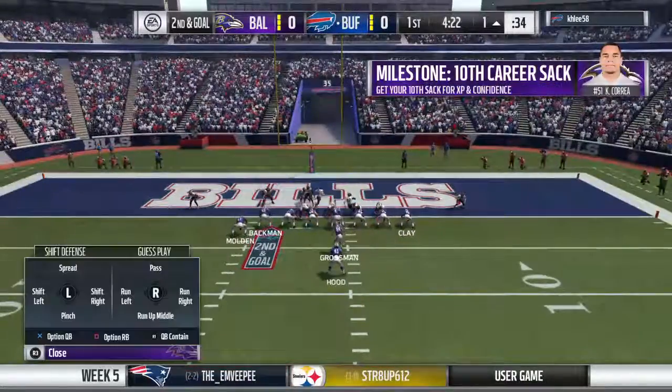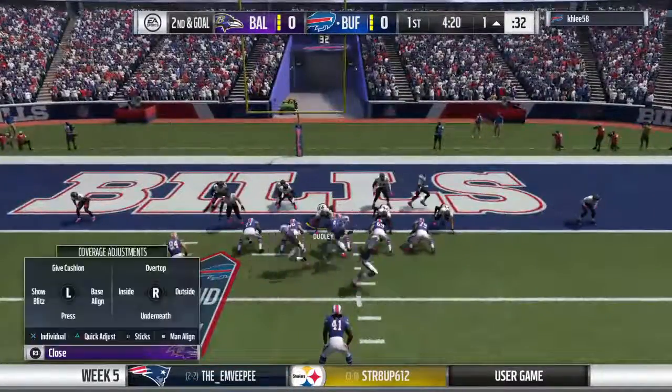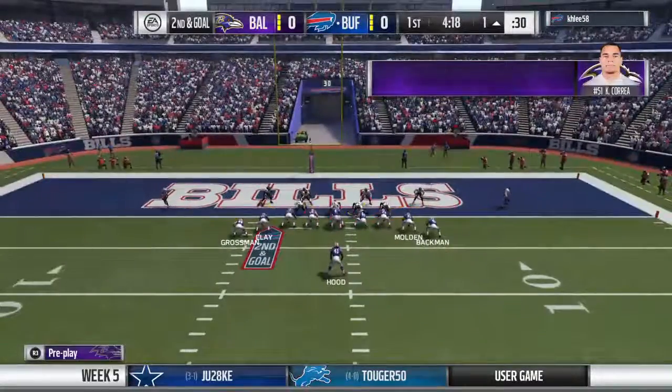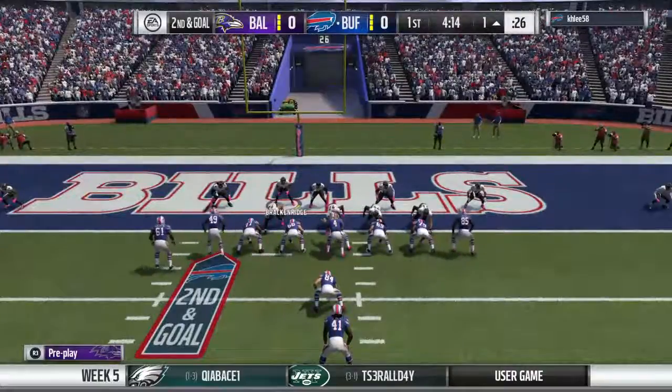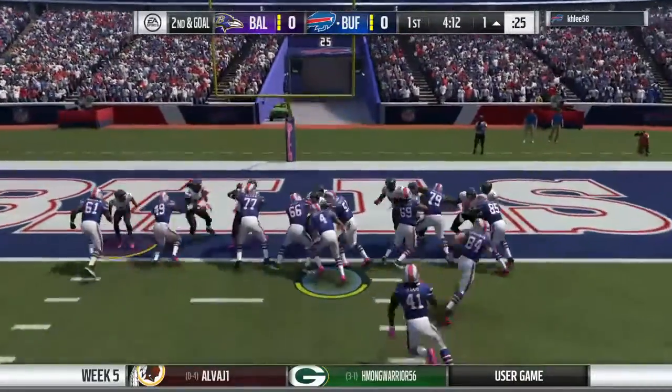Detroit! Detroit! Hurry up, here we go. 3 on now. Lucky 56. It's a quarterback sneak.